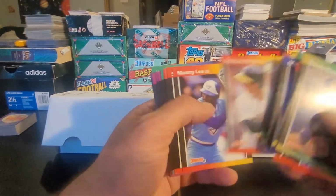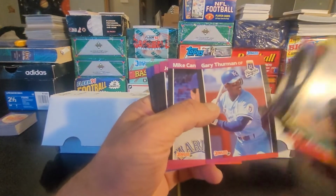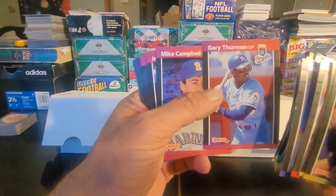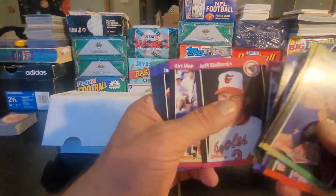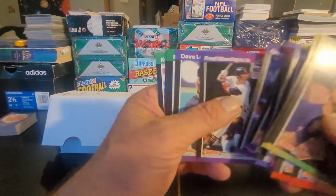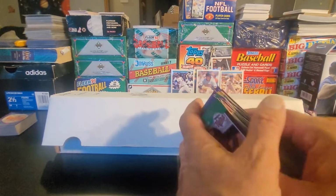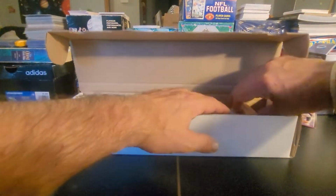Tim Teufel. Gary Thurman was supposed to be a big up-and-comer back then. He didn't pan out that way. Was definitely not a Bo. There was a lot of talk about him back in the late 80s, early 90s, but he didn't exactly pan out either. Kevin Mitchell was a big power hitter during that time as well.